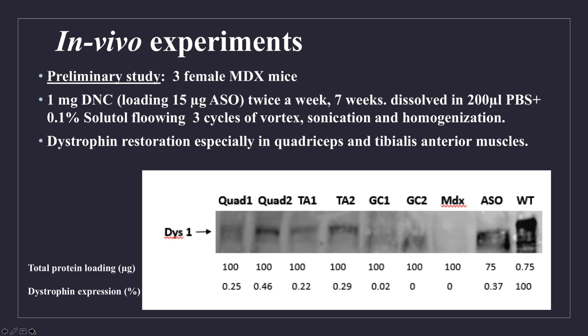They were injected with 1 milligram of double nanocapsules loaded with 15 micrograms antisense oligo twice a week for 7 weeks, meaning each mouse was injected with only 30 micrograms of antisense oligo per week. In the Western blot here, you can see the dystrophin restoration, especially in quadriceps and tibialis anterior muscles. That means that the antisense oligo retains its activity within the double nanocapsules after the spray drying process.